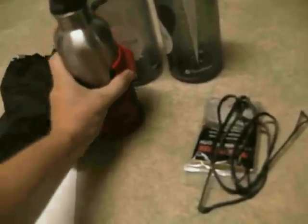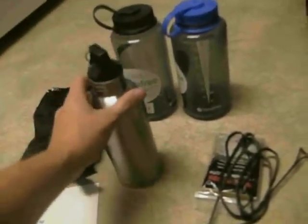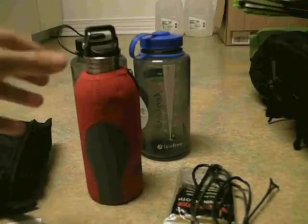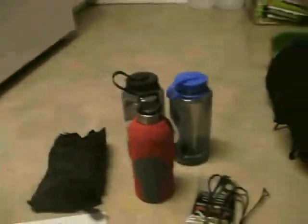But this one in particular is metal, so I can heat it up, and then, say on a cool night, put this in the cozy, zip it back up, and then I can put it in the sleeping bag with me and hold it against my body to help keep me warm. So, that is what I have for water.